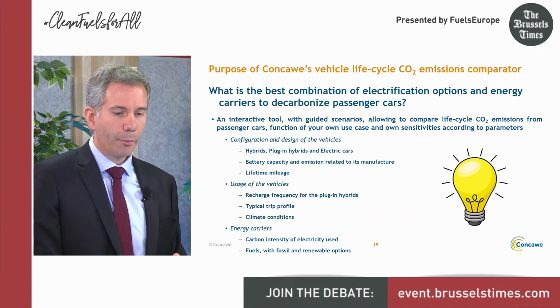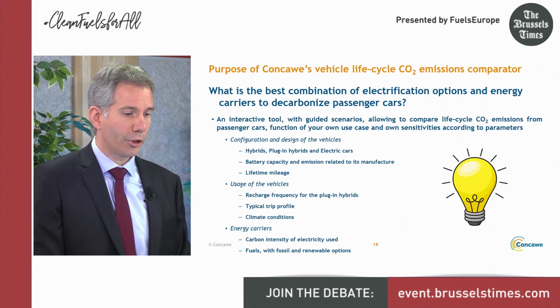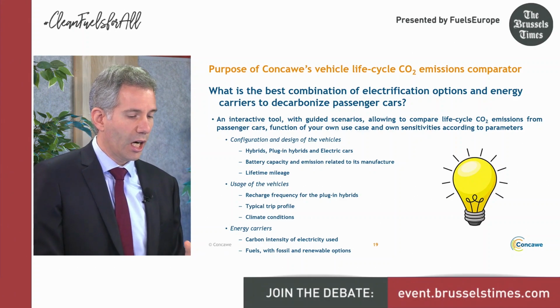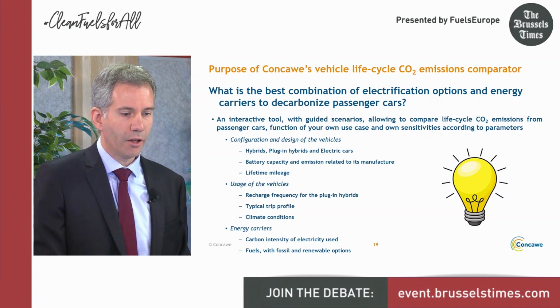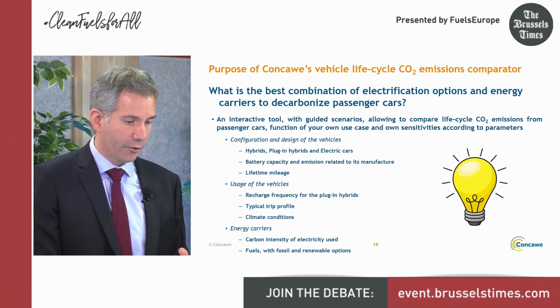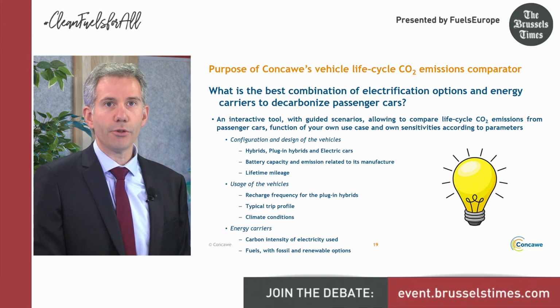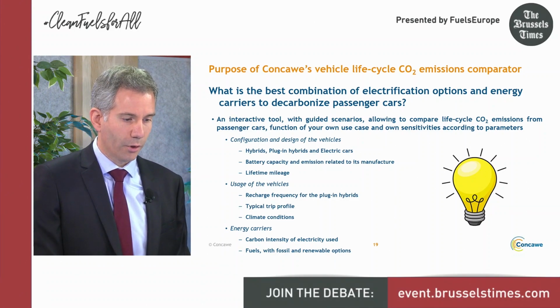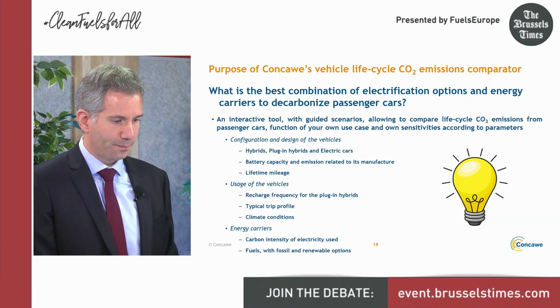We have a first set of parameters related to the configuration and the design of the vehicles. Your vehicle can be a hybrid car, a plug-in hybrid, or an electric car. You can also select the size of the battery and the emissions related to its manufacture, and you can also select the lifetime of your car in terms of mileage.